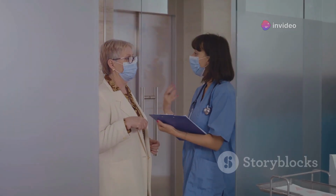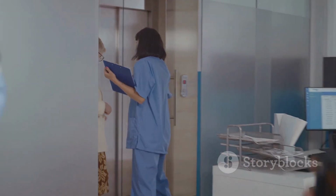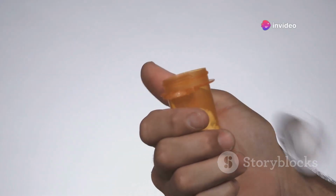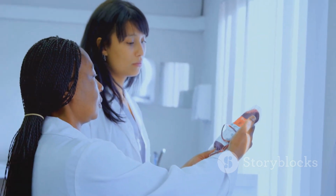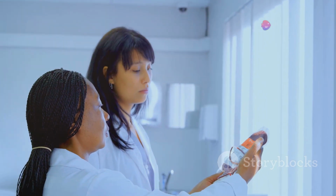ART needs to be taken consistently every day as prescribed by a healthcare provider. Adherence to the medication schedule is vital for its effectiveness. Skipping doses or not taking medications regularly can allow the virus to multiply. This can weaken the immune system and lead to complications. This can lead to drug resistance and disease progression. Drug resistance makes the virus harder to treat and control.